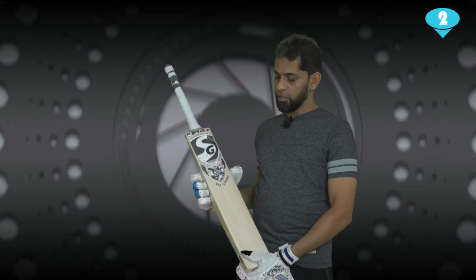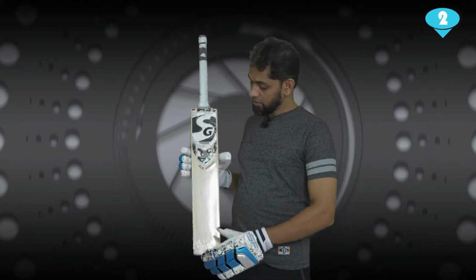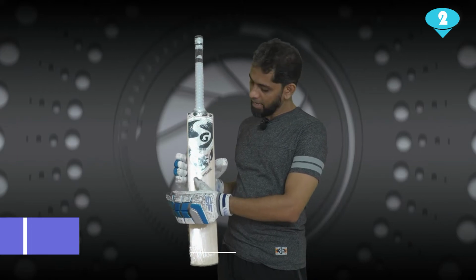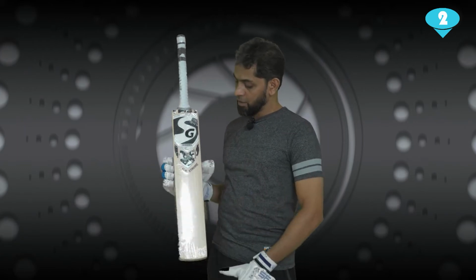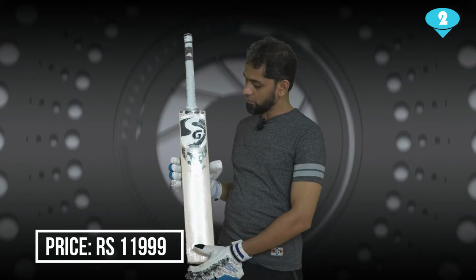I have with me today this bat by SG. Yes, as you can see, this is named the KLR Extreme. I understand it is named after KL Rahul. Now this bat is priced at 11,999 rupees, that is 12,000 rupees.